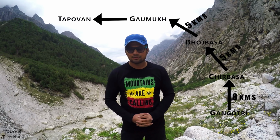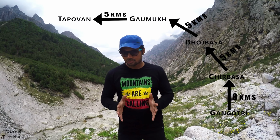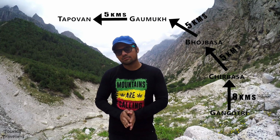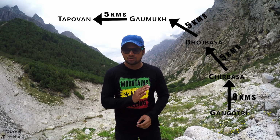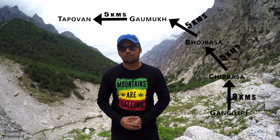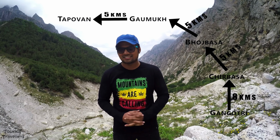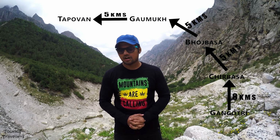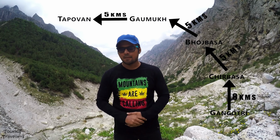Tapovan is around 5 kilometers from Gaumukh. Now, there is one thing, do not go after 1 PM to Tapovan from Gaumukh. If you want to go to Tapovan, start your trek before 1 PM, because if it gets dark then it's risky. So 5 kilometers, 2.5 hours or 3 hours to reach Tapovan maximum.